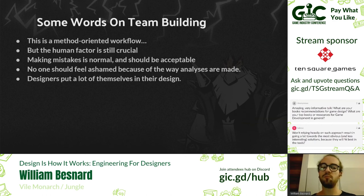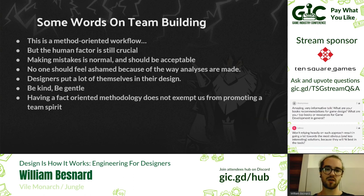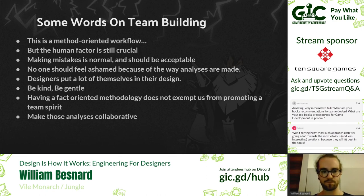on the design. Designers put a lot of themselves in their design. It's their baby in a way. So you've got to treat it with respect. Be kind, be gentle when you make analysis. And having a fact-oriented methodology does not mean that you are suddenly free from having a team spirit alive. You need to make sure your designers are, you know, happy to do this.